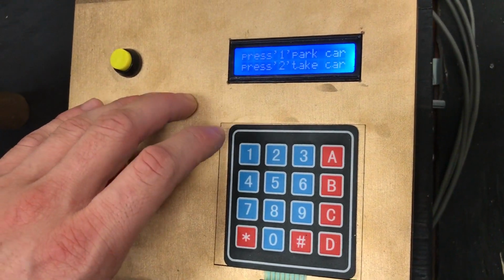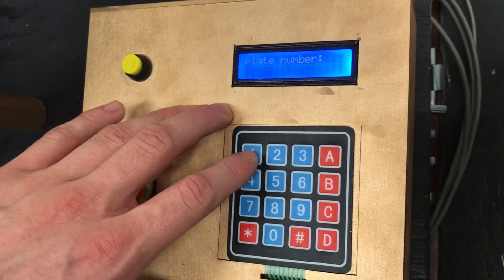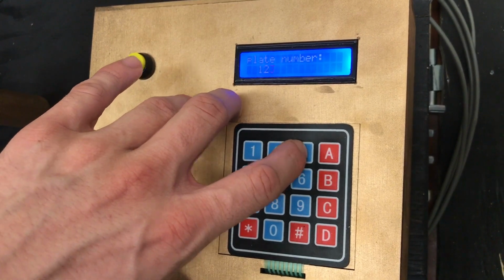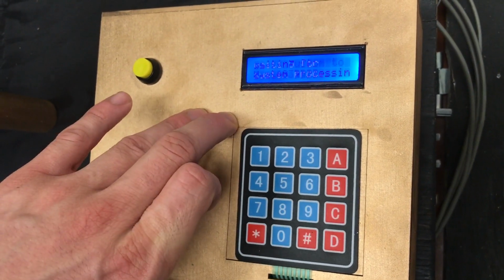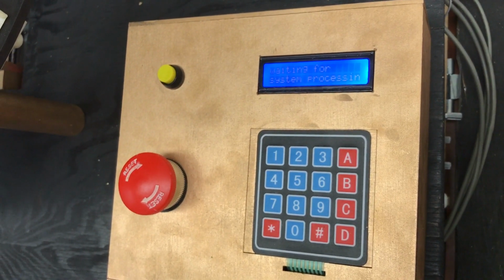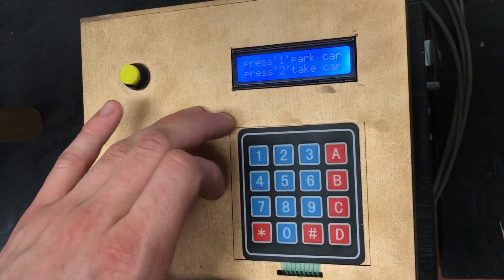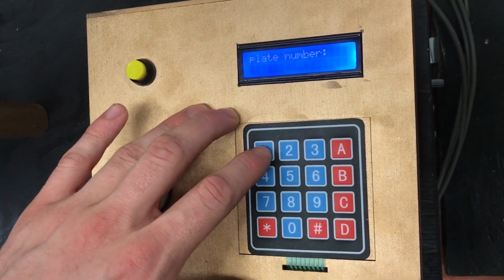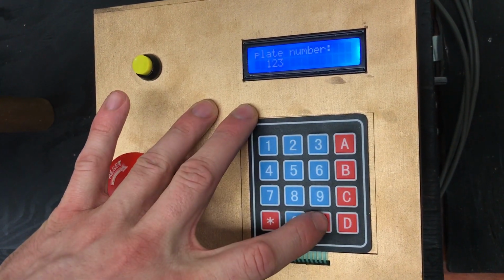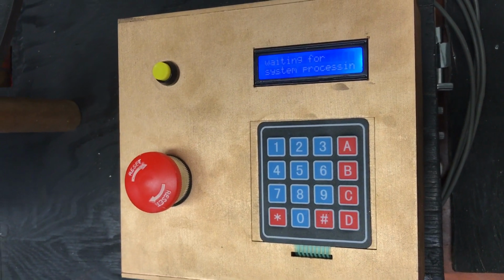Alright, so you have two options. One is to park the car, and one is to retrieve one that's already parked. You enter your plate number as you come in, and the system will process that car as if the license plate was 123 in this case. Alright, so now we'll retrieve that car that we've already parked. Same plate number, 123, and the system will process that.